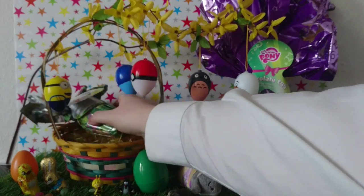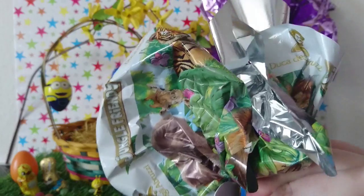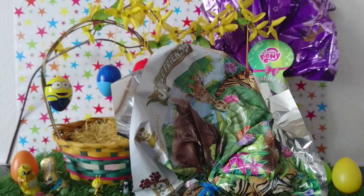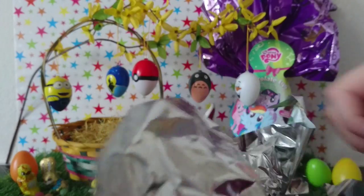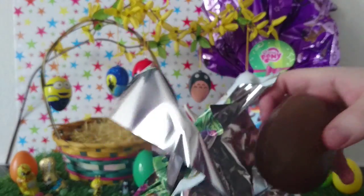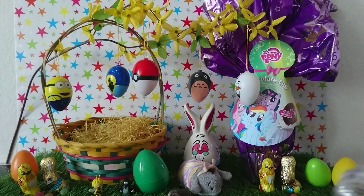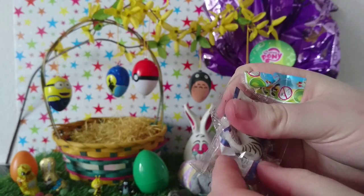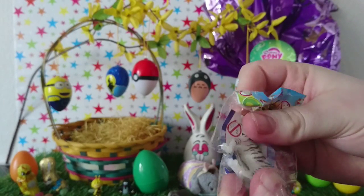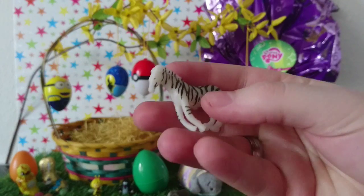So let's see if we got an elephant again. Which one is inside of this one? Of course, it will be the same exact cheap made figurine. And the capsule again. And, oh, it's a zebra. Again, one of these little cheap toys you can get from every Chinese wholesaler for just a few cents each.